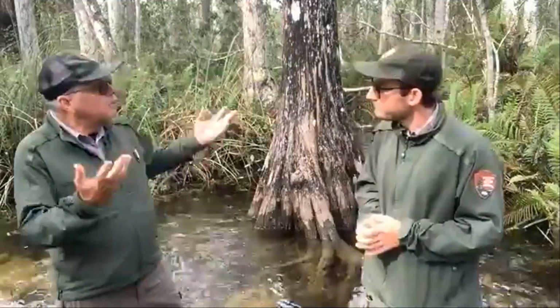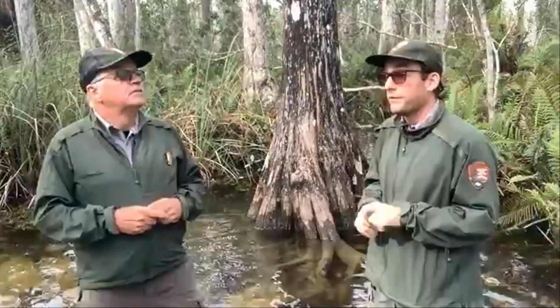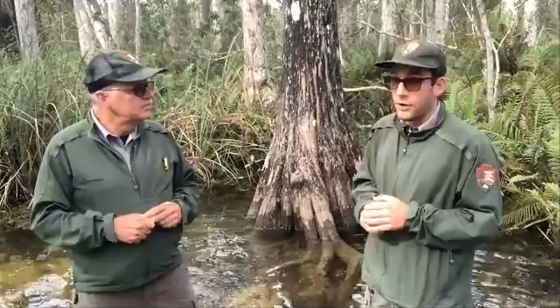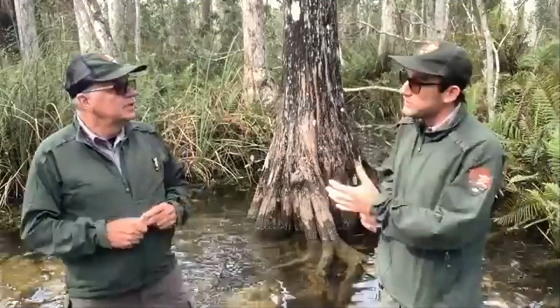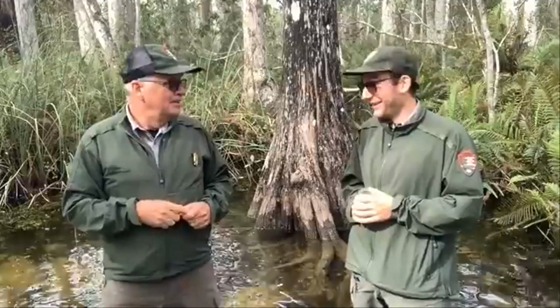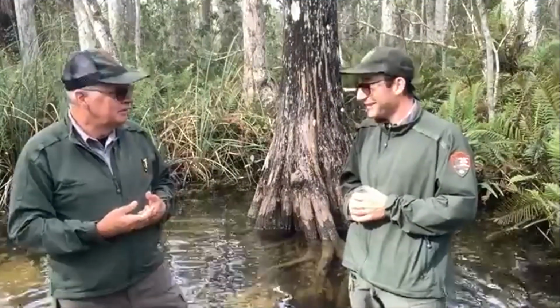Now, what other plants do we have here? We've got some great ferns. We've got strangler figs. There's tons of lichen and algae that likes to jump to the side of these cypress trees. What else do you see, Jay? You know, we can't see it on the camera, but just over here, there's a swamp maple. I think that was a pretty unusual tree for me to see when I first came down here.